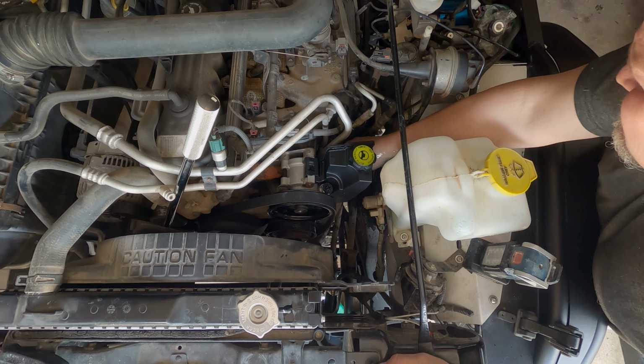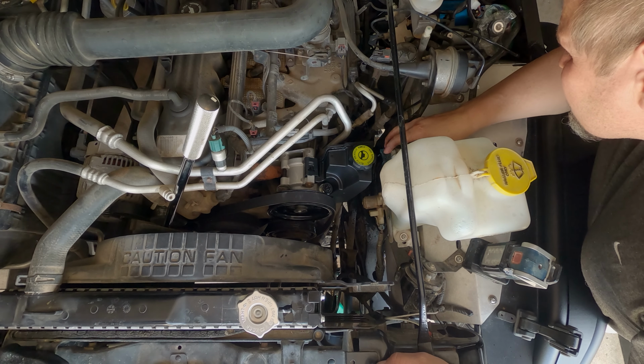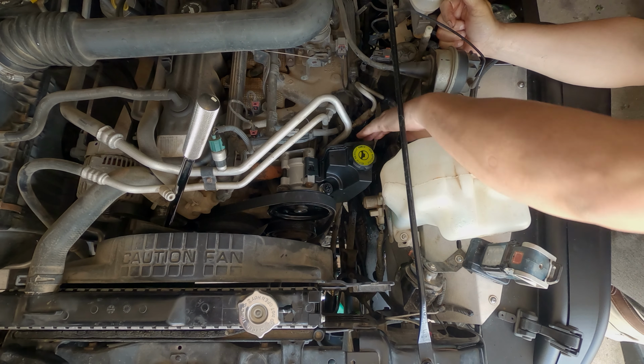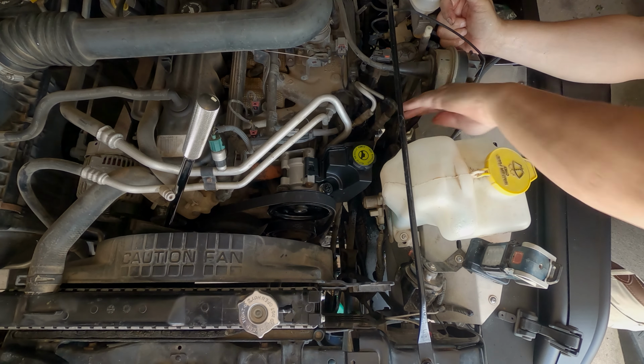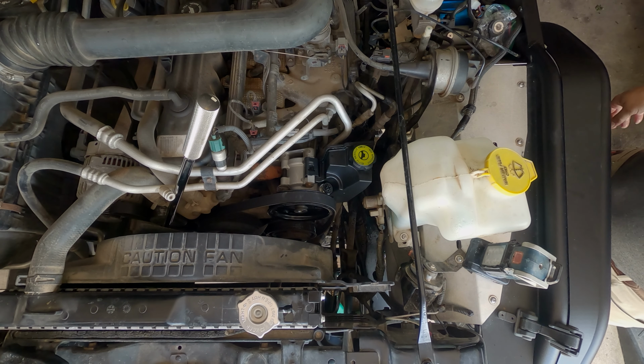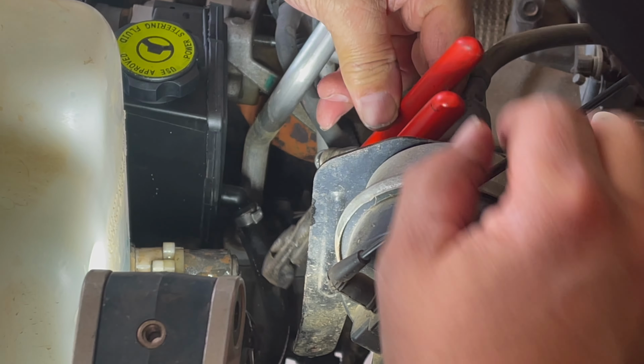There we go. It's right there in the road. I can hold it in while you do it. Oh, I got it in now. I just got to crimp it. Okay. Here, we will try.